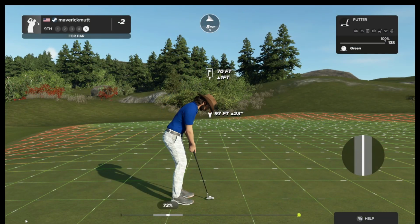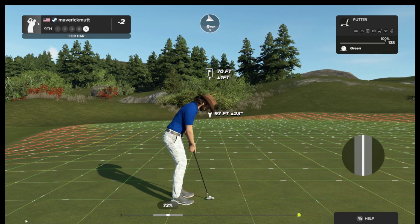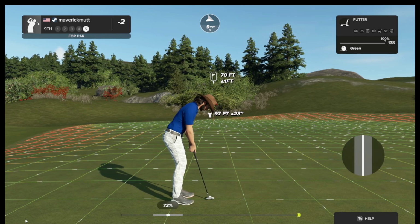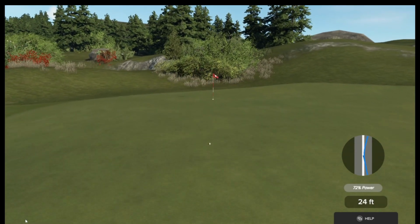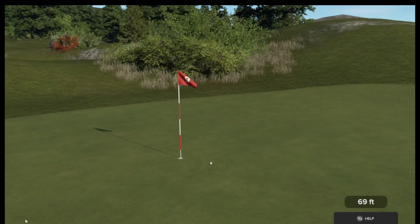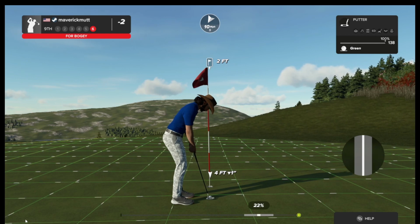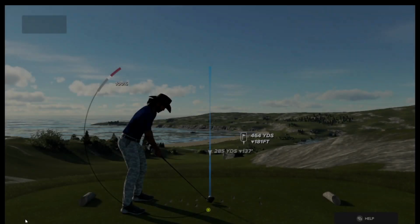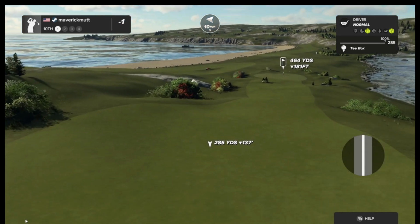Unfortunately, we are shooting for par on a hole that I should not be shooting for par on. I am disappointed in myself with that performance. This is going to be a bogey hole at best. And I'm going to go home and cry because that was just a horrible, horrible performance. There should have been no reason it ended up like that.